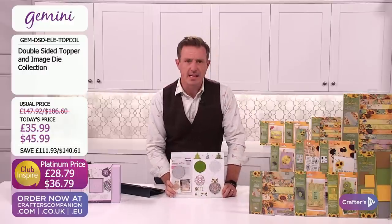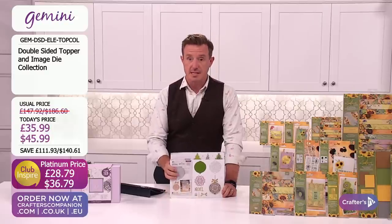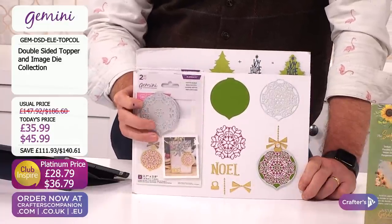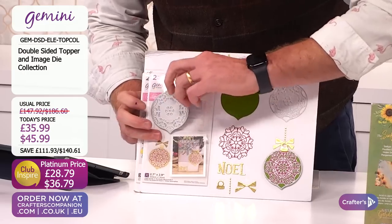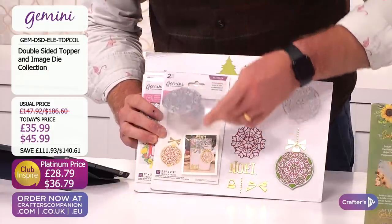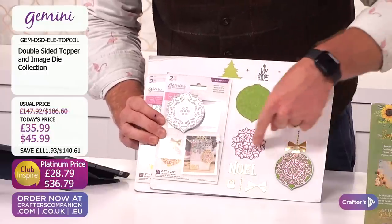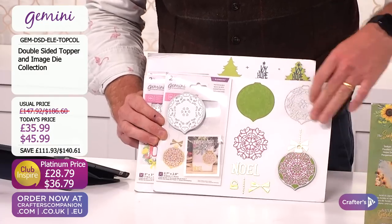Now, this is the right collection, isn't it? So the deal on this is amazing. It's double-sided dies, our patented technology, if you like. Basically, one die, and on either side of the die you have different designs. So one pass through here, for example, will cut you the two different designs that you need to build up that Christmas bauble.